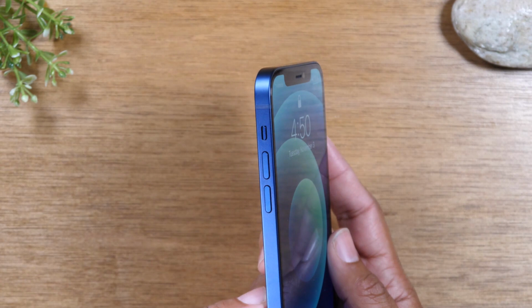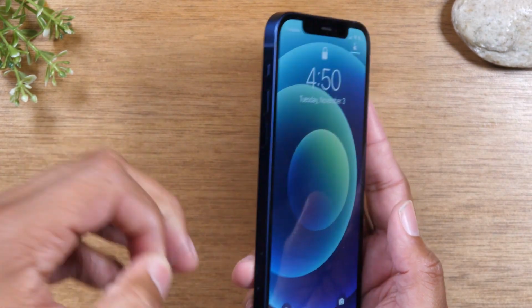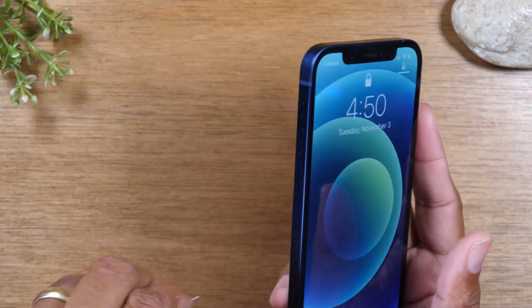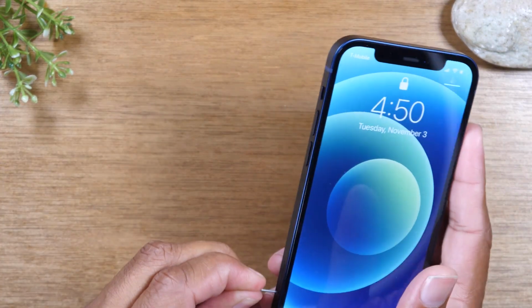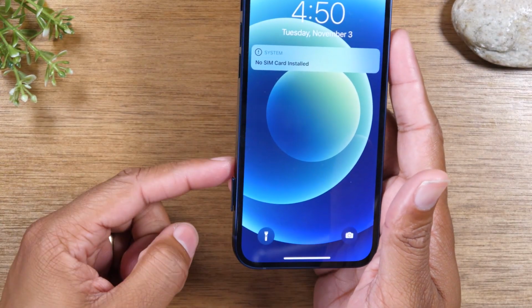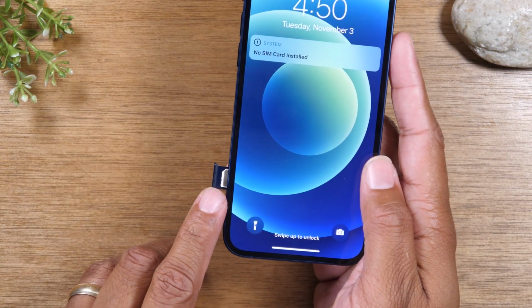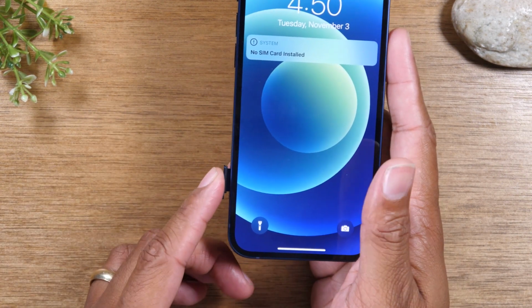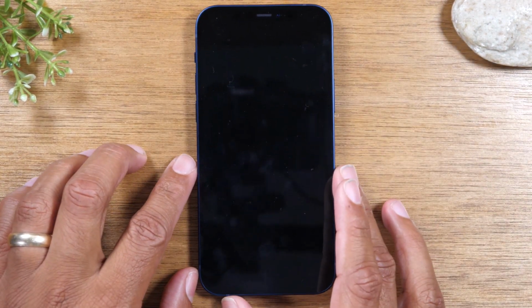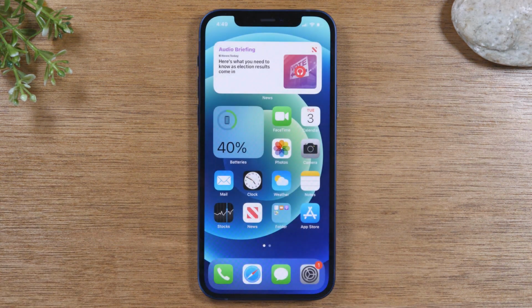Now on the left side of the phone here at the bottom, you'll find your SIM tray. Take your SIM tool, now don't be afraid to press hard. You're just going to take this tray out, take out your old SIM card, and put the new SIM card in here, and then just close it up. In some cases it may ask you to restart the phone, in some cases it won't, so it just depends on who your initial carrier was.